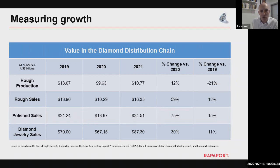And so if we look at the value chain across the pipeline, we see that in 2021 there was growth across all sectors of the market, including rough production, which by value grew by 12% year on year, through rough sales, where the growth was 59% year on year, and polished sales, we estimate were about 75% up on 2020. And then diamond jewelry retail, it's a ballpark estimate, and really based on what other people are saying as well, was probably at a growth rate of about 30% year on year.